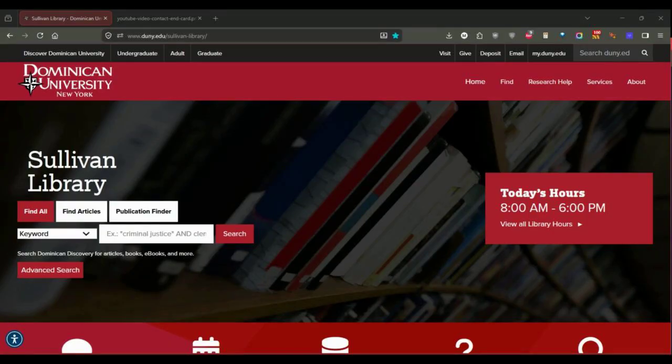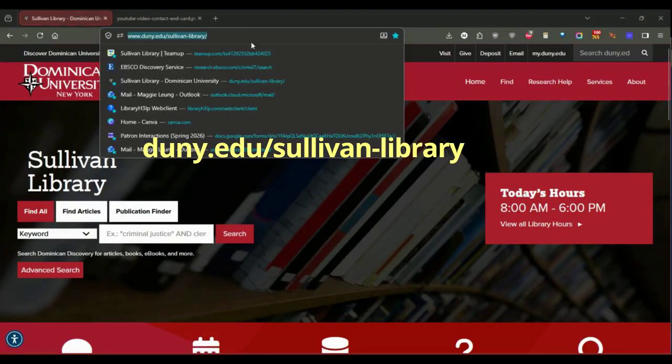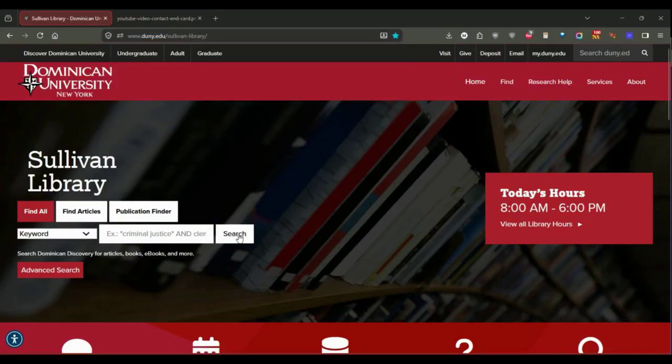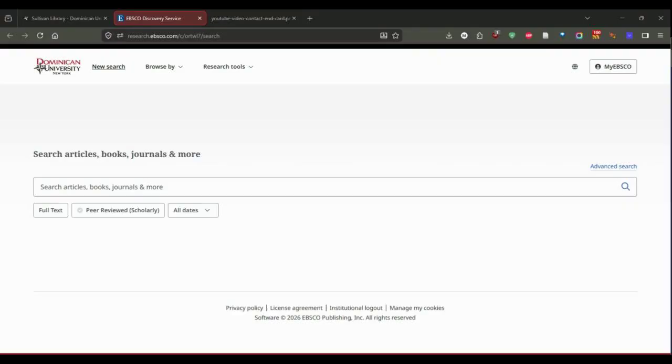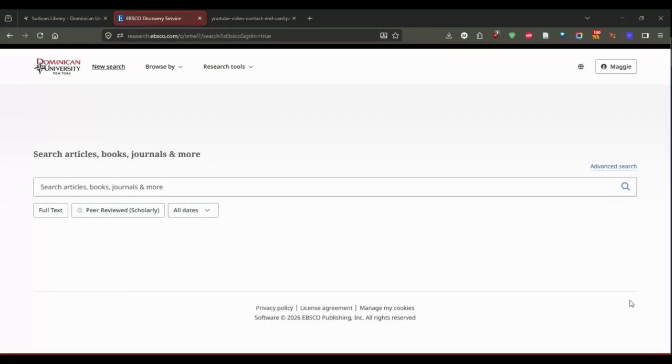To get started, let's go to the library's homepage, duny.edu/Sullivan Library, and click the red Search button. This will open up Dominican Discovery's basic search page, which will display a single search box. We recommend signing into your MyEBSCO account by clicking the MyEBSCO button in the top right and clicking the blue Sign in to MyEBSCO button. You might need to make a new account and allow personalized search results before moving on to the next step. Signing into your account makes it easy to save your research, and you'll know that you're logged in if your first name is visible in the top right.